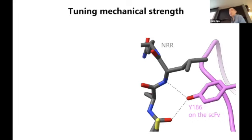So the structure I'm showing you here on the right is a close-up of the NRR domain. Shown in purple is the antibody fragment that we've directly fused to the receptor. There's an interaction between this tyrosine side chain that forms two hydrogen bonds with the backbone units of the NRR polypeptide chain. We picked this region to mutate because there were two obvious mutations that we could make that we anticipated would destabilize the interaction between the scFv, the antibody fragment, and the NRR. Okay? So I'll walk you through the data.